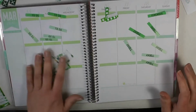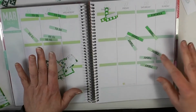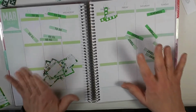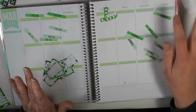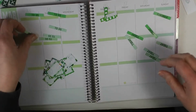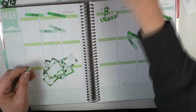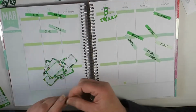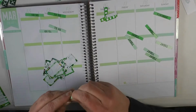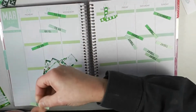All right, so I have everything cut out. There's only 6 today stickers that I could find in the kit. So I pulled out a remember to do on Sunday, I guess. So let's start by putting some to-do stickers up at the top. Let's see, I won't need all of these. I only need 5. Let's put these down first.